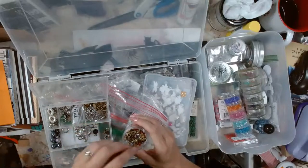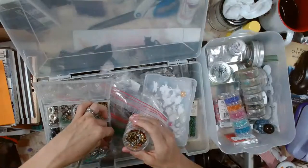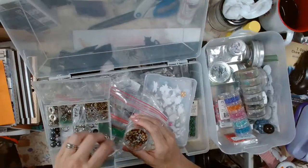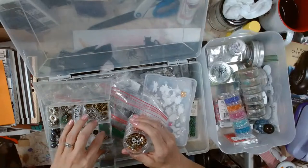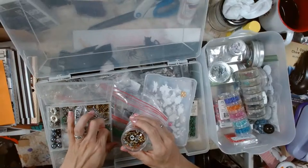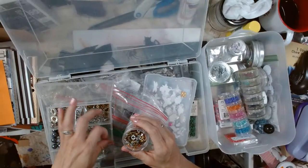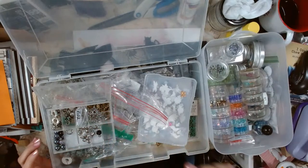What else? We got to hang beads off my journal or my art book or whatever we're calling it. Got some beads for that. How fun is that? Now I have some of that.